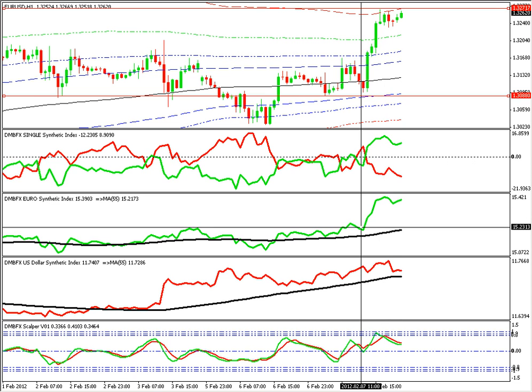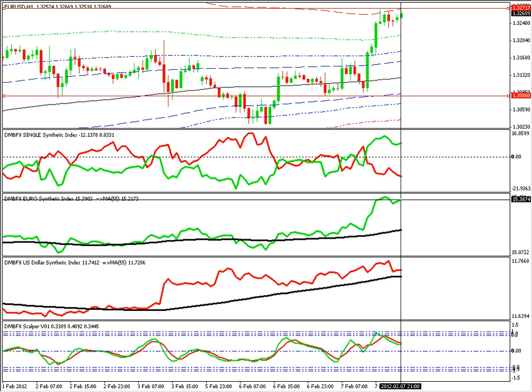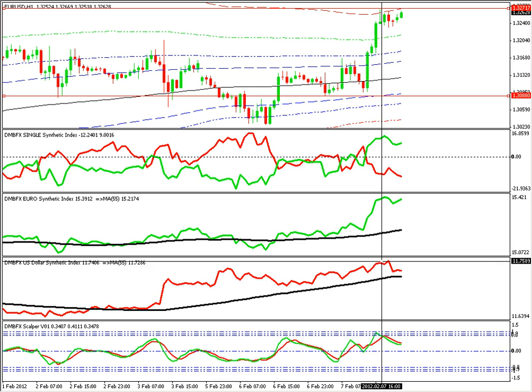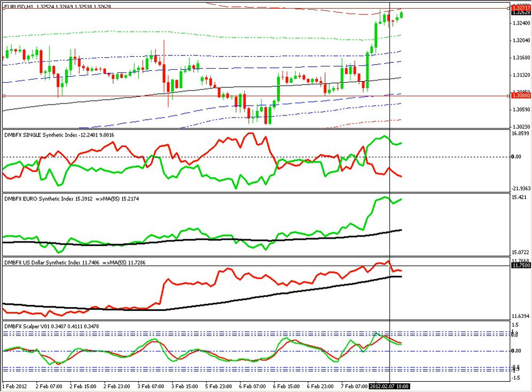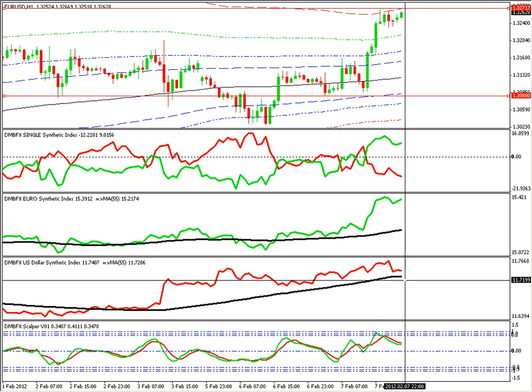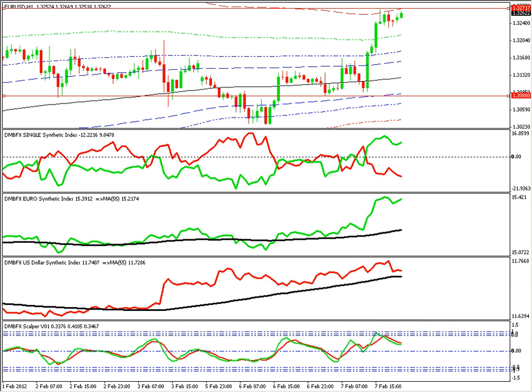Obviously, the euro is performing very well against its long-term moving average line here. However, a different scenario for the dollar, which is slowly but surely gravitating towards its long-term moving average line here. If we have a quick peek at the probability indicator, you'll obviously see that the bears are in control at the moment. This obviously follows the spike that we had here.